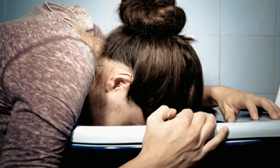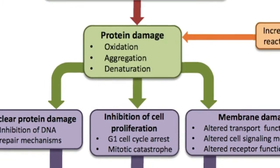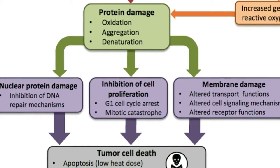Confusion, nausea, vomiting, and rapid breathing are some symptoms. It's critical to move a person with hypothermia to a cooler environment. Let them rest and rehydrate. Make sure you seek emergency care.